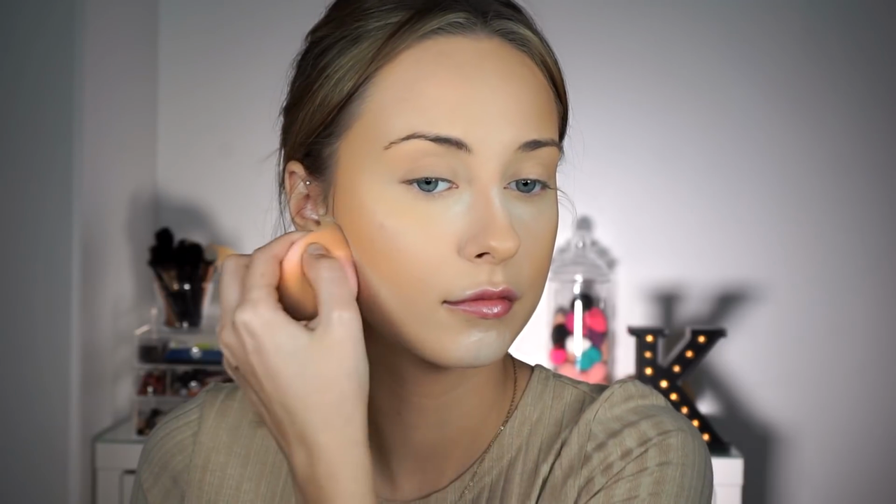I'm quickly going to set my face with my Mercier Translucent powder. Now I'm going to do my eyebrows off camera really quickly and I'll be right back.